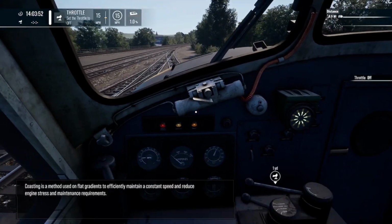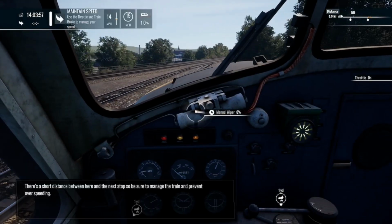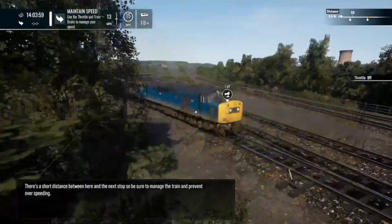Coasting is a method used on flat ground. There's a short distance between here and the next stop, so be sure to manage the train and prevent overspeeding.